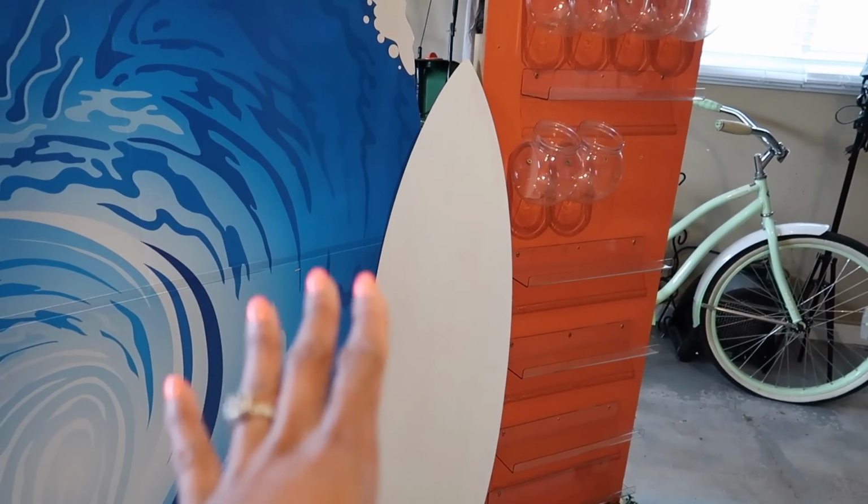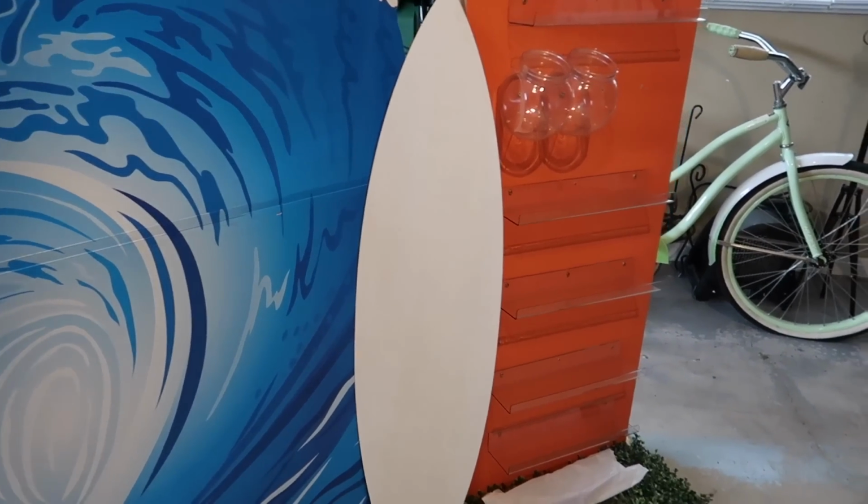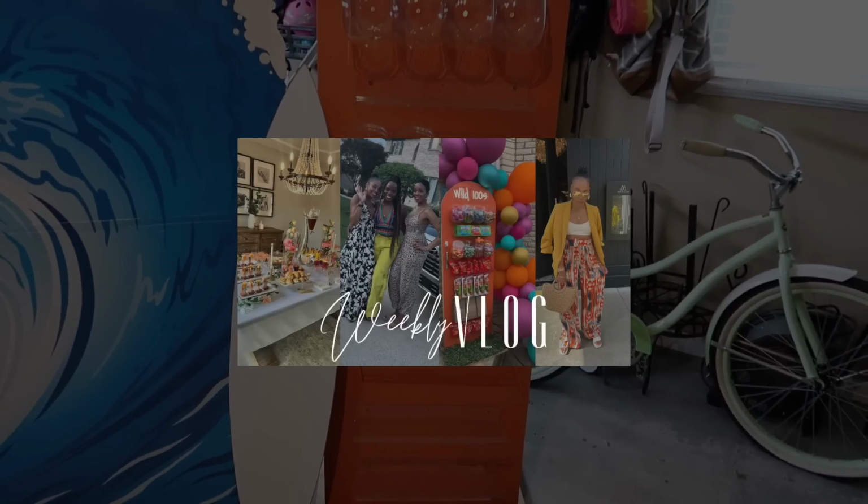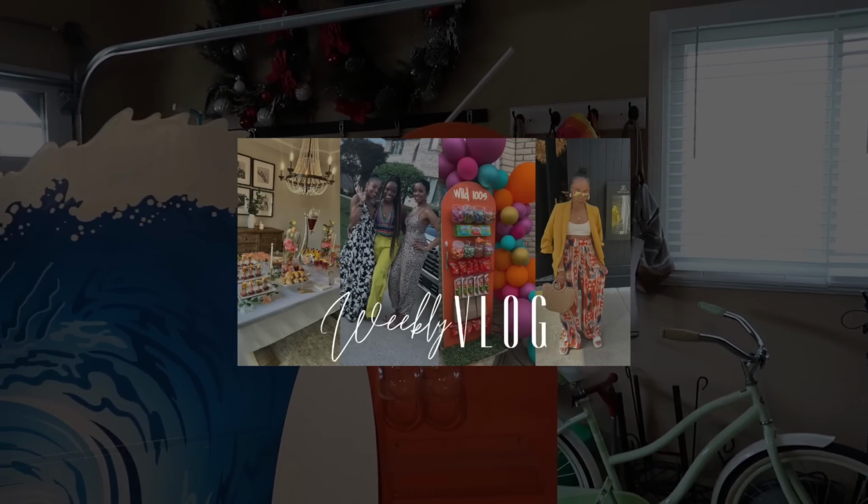So I'm definitely going to be painting that and trying to figure out what I should put on it. And of course, you guys remember this treat wall that is Wild Hundreds themed. I made this for my sister's going away party. If you did not see that video, I'm going to link it because you got to see it. We had so much fun that day.